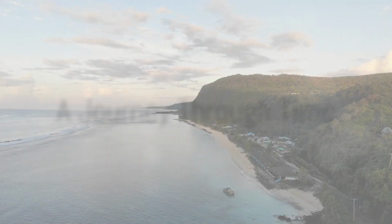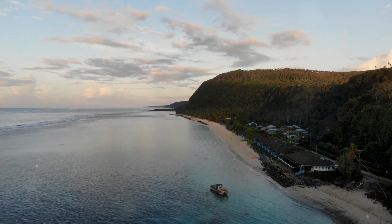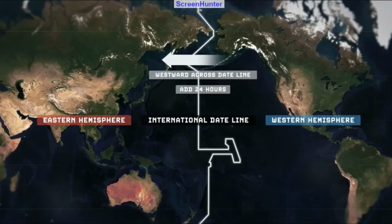Have you ever wondered how you can travel 15 minutes and end up 24 hours later? It sounds like a plot straight out of a sci-fi novel, doesn't it? But believe it or not, this is no science fiction. It's a reality made possible by a quirk in our global timekeeping system.